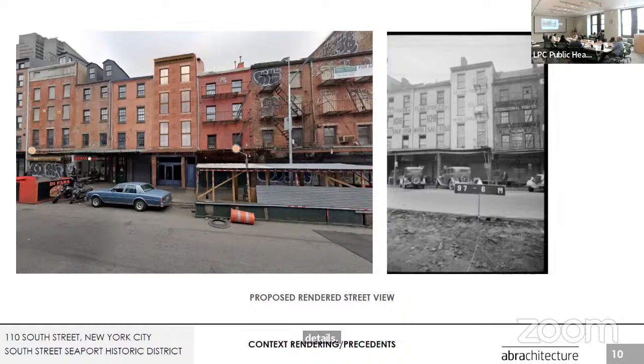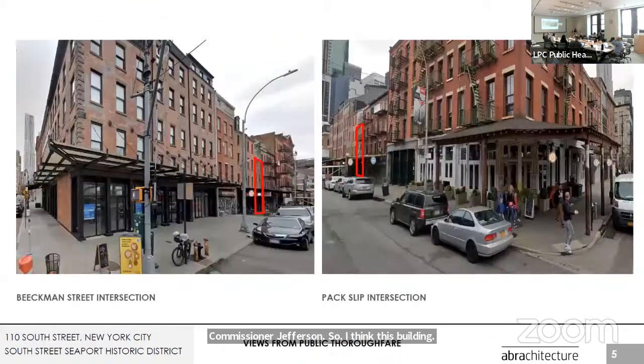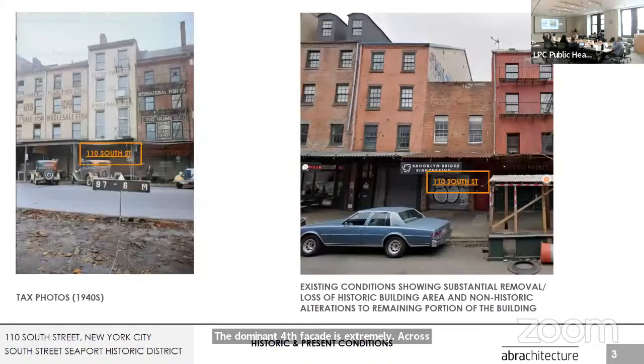Okay. Commissioner Jefferson? So I think this building is really a roof building. It's the dominant fourth facade, extremely important from across the bridge, everywhere. And I think that the cut that they're making, stopping it before it reaches the edge of the building, takes away from making the roof dominant. And I think there's an example of a building that we just approved, the neighbor 2 buildings down, that has a cutout that at least continues the roof down all the way to the edge, and they still have their open space.